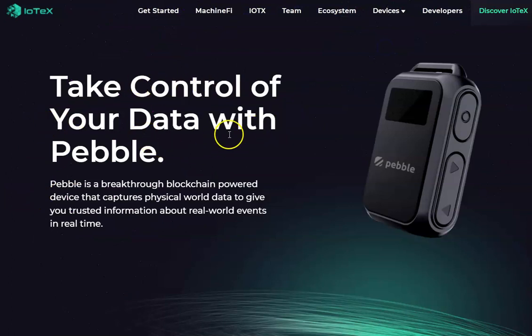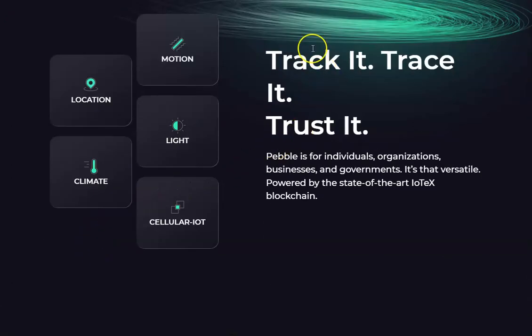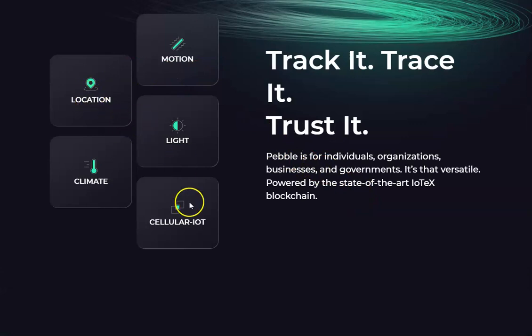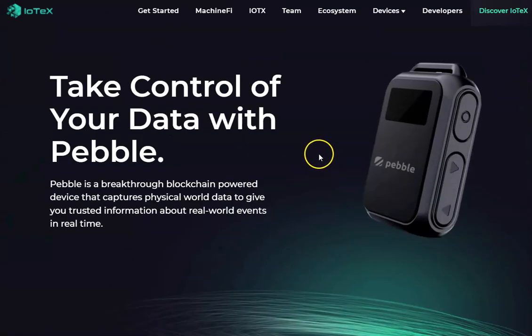So take control of your data with Pebble. Pebble is a breakthrough blockchain-powered device that captures physical world data to give you trusted information about real-world events in real time. So basically, track it, trace it, trust it. Pebble is for individuals, organizations, businesses, and governments. It's that versatile, powered by the state-of-the-art Iotex blockchain. So this right here is supposed to give you information on your location, the climate, lights, motion, all that. And that's all the data it's saving.